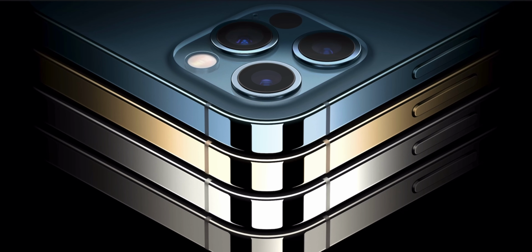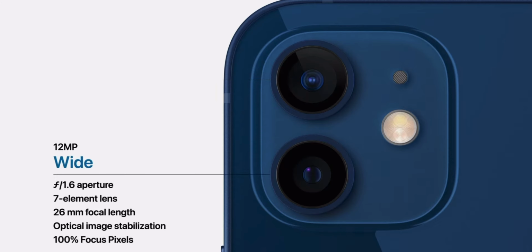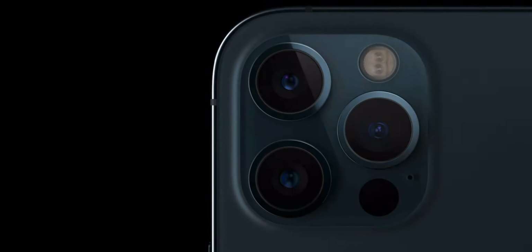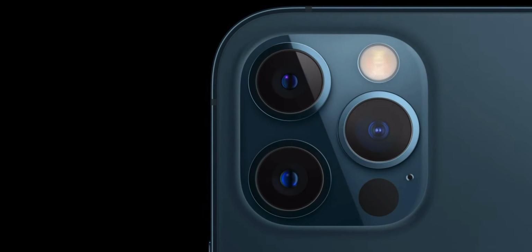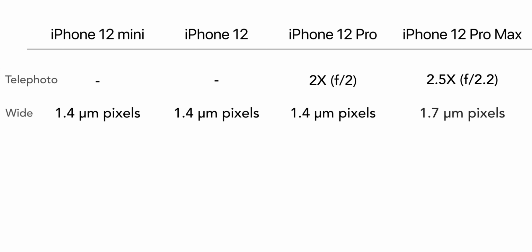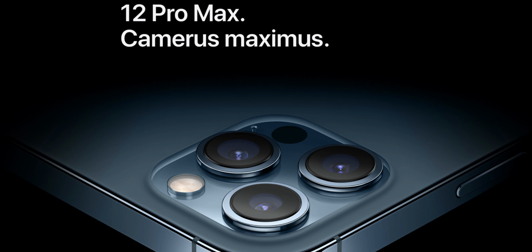So the cameras are where it's at with Apple. The 12 and 12 mini have the exact same camera system with a wide and an ultra wide lens. The Pros have a 3-lens camera system, but they are not the same. The 12 Pro has 2 times telephoto at f2, while the Pro Max has 2.5 times telephoto at f2.2. What's more is that Pro Max also uses a larger main sensor that lets in more light with bigger pixels, and it has that sensor shift stabilization. So yeah, the Pro Max is special this year.